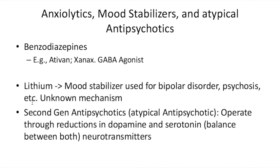And for that reason, the second class of neuroleptics really helped reduce the number of patients who were being diagnosed with tardive dyskinesia. Okay, so that was a very important development as well that prevented a lot of these untoward, really negative side effects of taking pharmacological interventions.